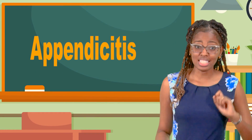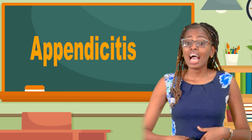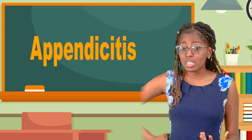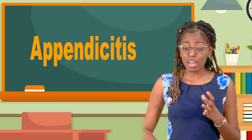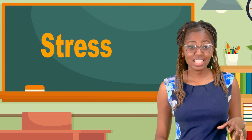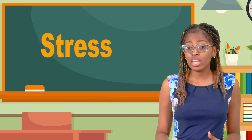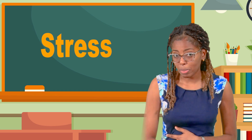Moving on to appendicitis. If the pain starts by your belly button and then moves to the right side of your belly, it may be appendicitis. Fever or vomiting along with pain that gets worse and worse and a loss of appetite also can be signs of appendicitis. Lastly, stress. Many children and adults have a nervous stomach, meaning when they are worried or stressed out, they can experience tummy pains.